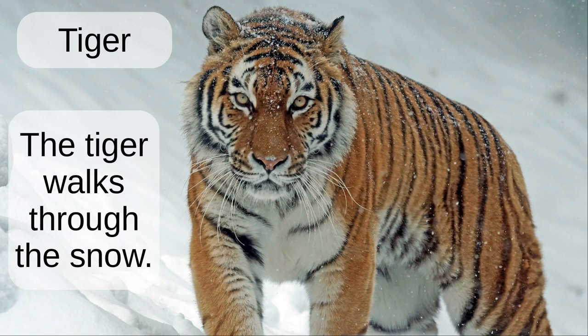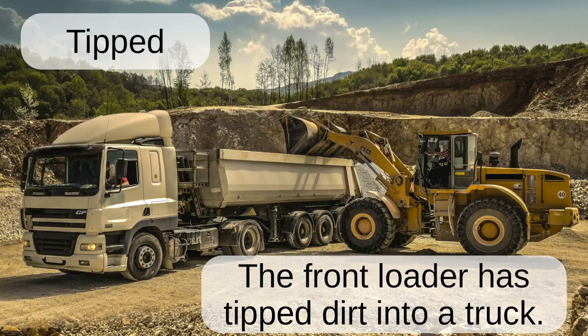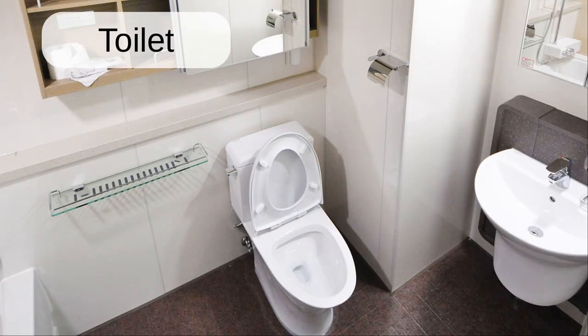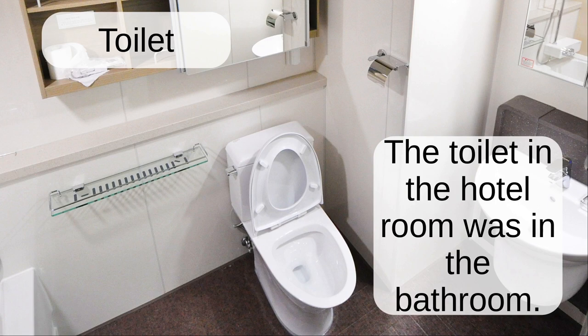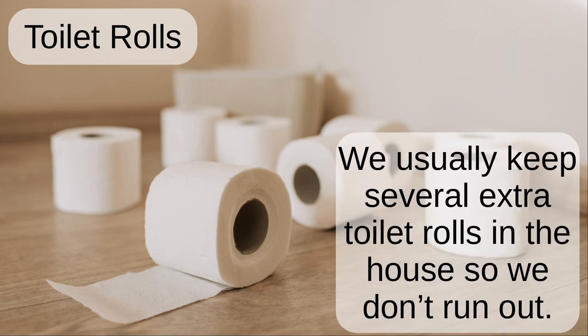Tiger. The tiger walks through the snow. Tipped. The front loader has tipped dirt into a truck. Toilet. The toilet in the hotel room was in the bathroom. Toilet rolls. We usually keep several extra toilet rolls in the house so we don't run out.